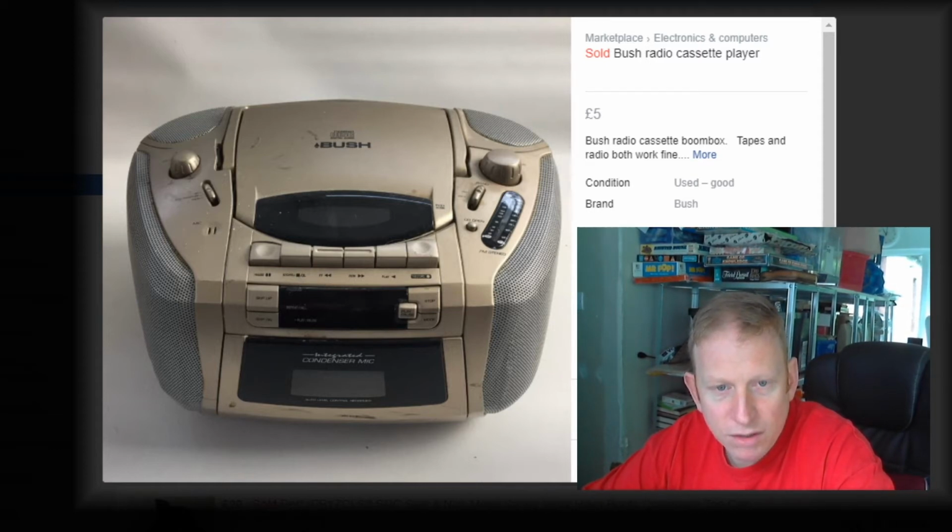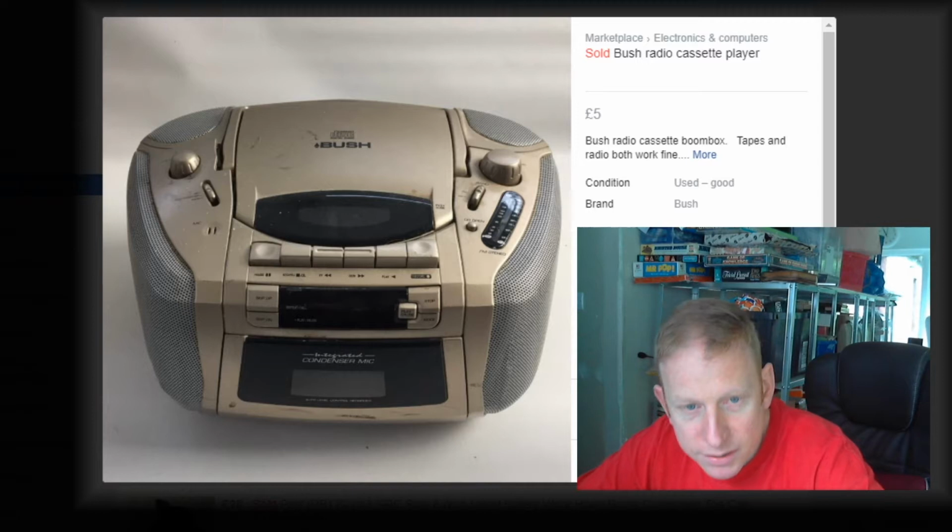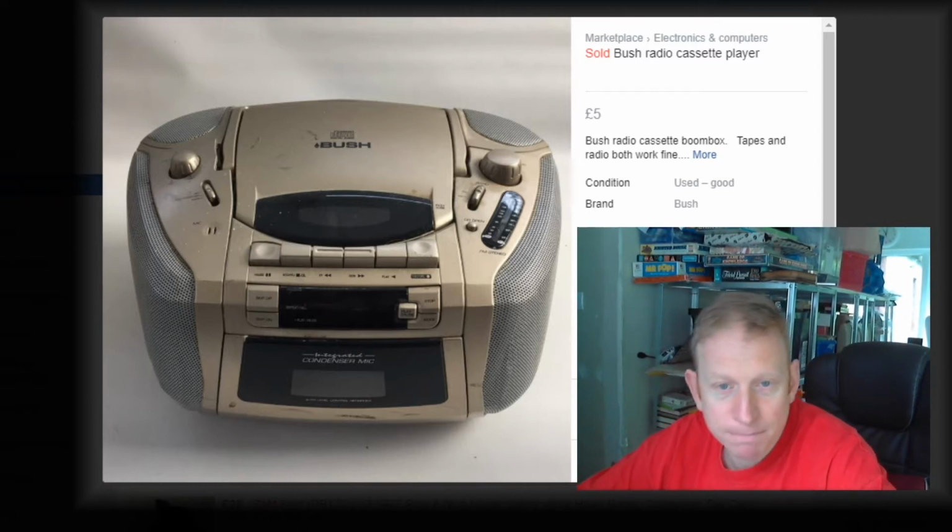It'd been on there for a while, then somebody messaged me, said they'd take it. I messaged them back and said, you know, are you sure you've read the description? Do you know about the CD player? And they said, fine, yeah, I know that. All I want to do is play my old tapes. So they were happy with it. I basically got my money back on it because it would have cost me roughly £5 to buy. And yeah, they took it and presumably are very happy with it.